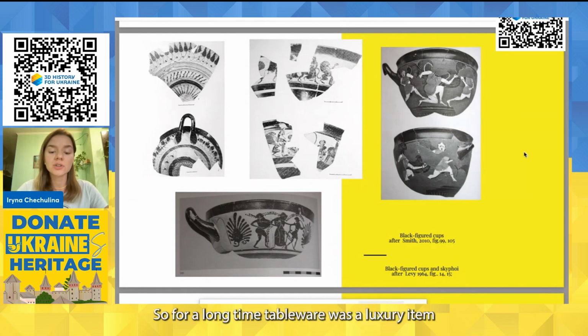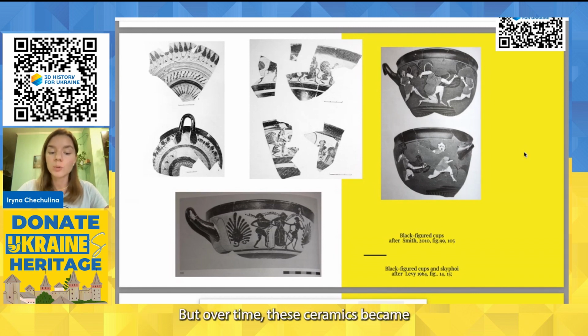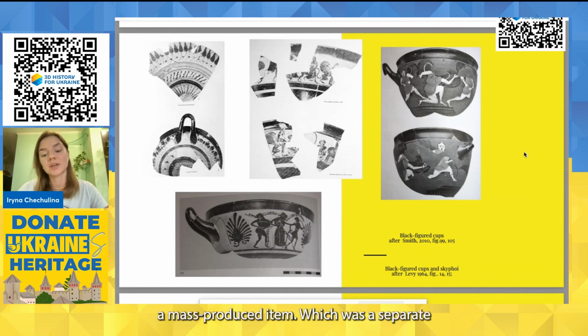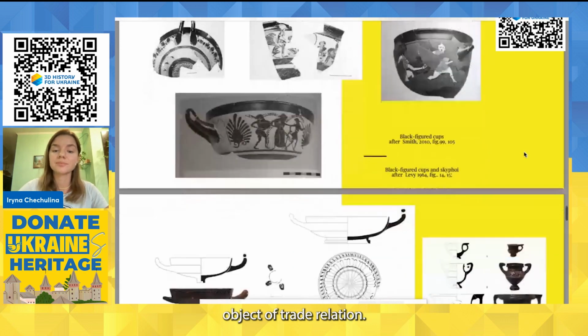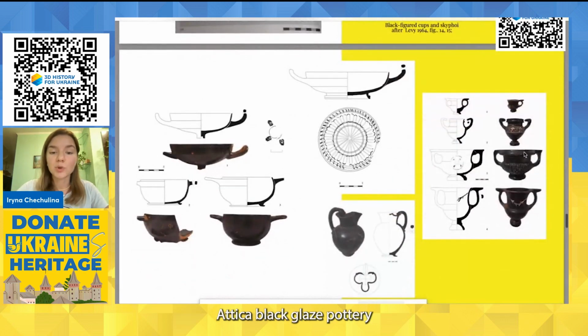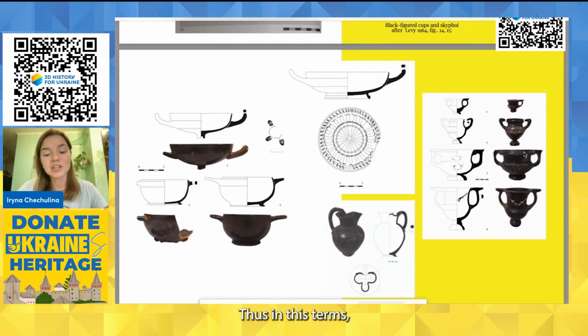So for a long time, tableware was a luxury item delivered to the North Black Sea market sporadically. But over time, these ceramics became a mass-produced item, which was a separate object of trade relations. Attic black-glazed pottery is one of the most massive materials in Olbia. Thus, in these terms, Attic black-glazed ware played an essential role in a study of trade and economic relations between Olbia and Borysthenes with Attica in general.